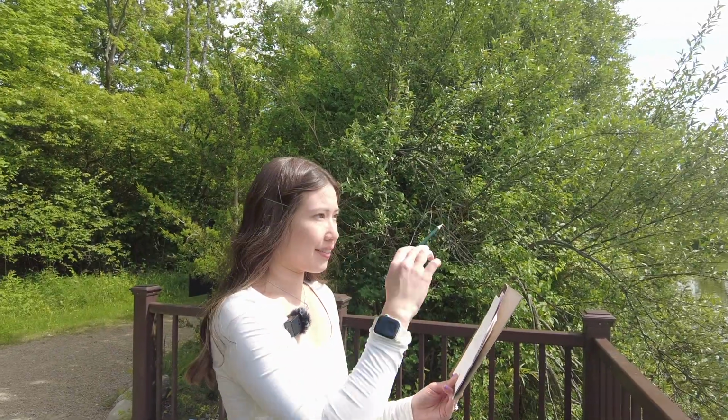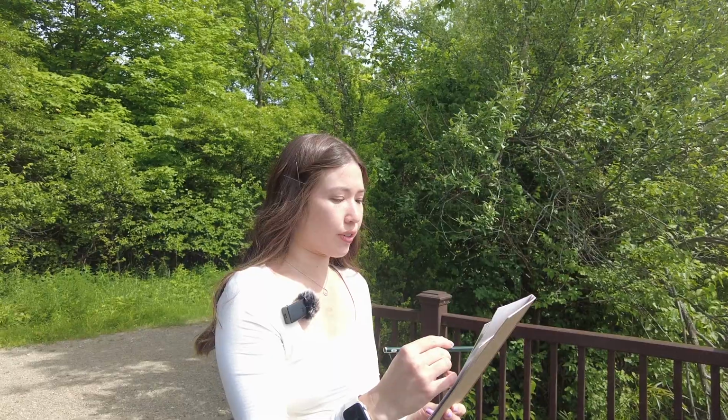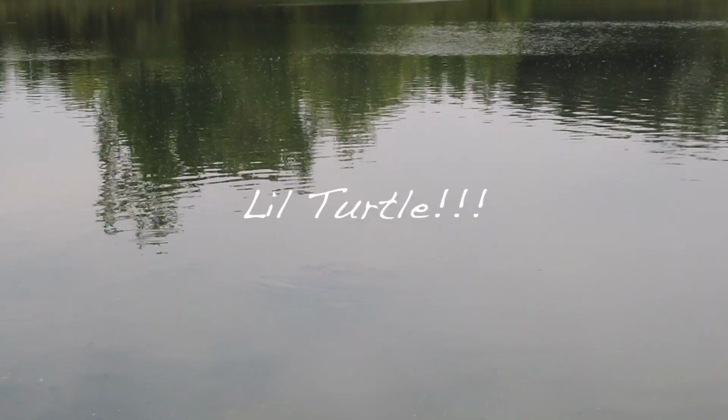Luckily today the sky isn't too cloudy, and so I don't think the lighting or the sky will change very much, but normally when it's a cloudy sky, I have a hard time capturing that because the clouds are always changing. Is that a turtle?